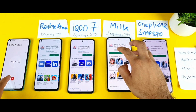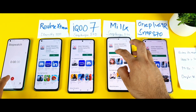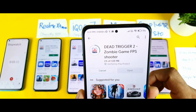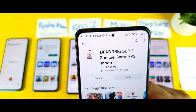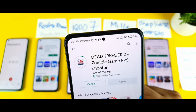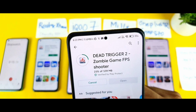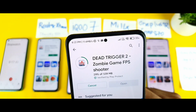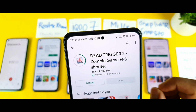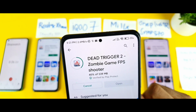Sorry for that. So let's see what is happening with the Mi11X device. Let's see whether the Mi11X will have that kind of high speeds or not while downloading the same game, while connected to the same Wi-Fi network. So let's see what is happening in this phone. Why am I not getting that kind of speed? Now I'm getting, yes, 10.2, 9.2 Mbps speeds. So 11.6, yes, 11.6. So let's see whether this phone will be able to cross that 11.8 Mbps download speed or not.